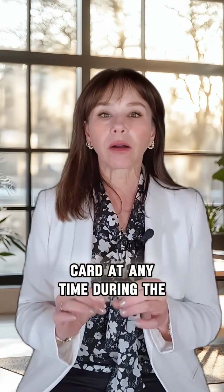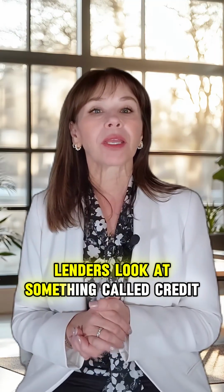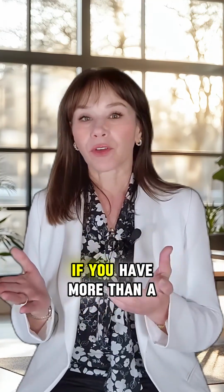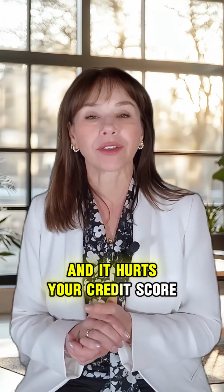Tip number 4, keep your balances on your credit card at any time during the month to less than 30% of your limit. So what this means is if your credit limit is $1,000, at no time during the month should your balance be more than $300. And this is because lenders look at something called credit utilization, and the credit bureau algorithm factors that in. And if you have more than a 30% balance, it makes it look like you're starting to get over leveraged and it hurts your credit score.